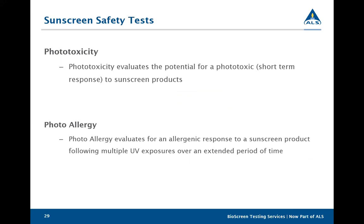So once we do these consecutive applications and exposures, we'll then tell the individual to go on a break. So about 10 days, they're going to have no product application, no UV exposure. After those 10 days, they're going to come back and we're going to do what's called a challenge. We're then going to reapply the product, re-expose it to UV, and then see if there's any responses. That response after the challenge phase is going to let us know if we're causing any photoallergy responses.